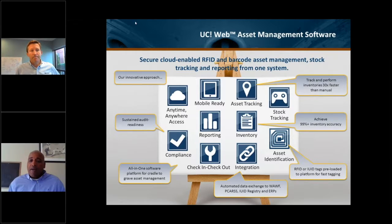In addition, we talked about asset identification, both RFID and IUID in combination, and being able to use the best of both breeds of technology from an AIT perspective, but also integration into ERP systems. So it's not just that A2B Tracking or UC Web handles your IUID and property management transactions, but it also allows that to flow back into your ERP or system of record, so you have a full understanding of what's going on within the business.